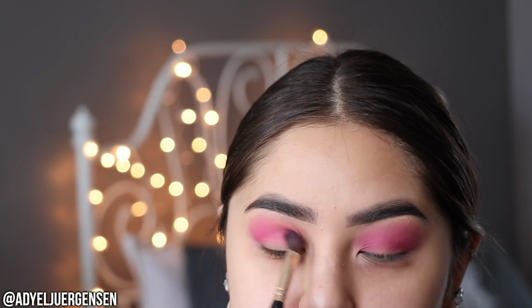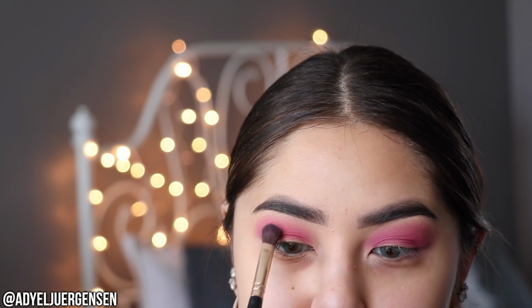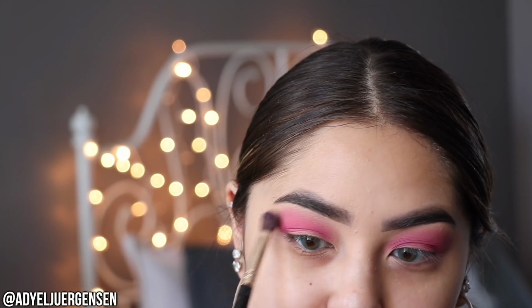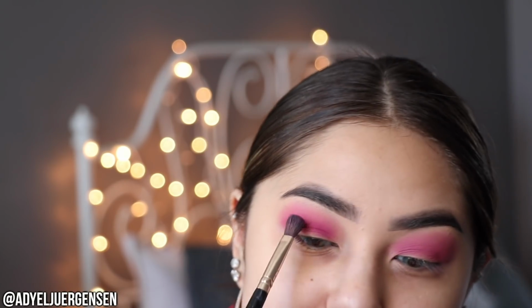Okay, so this was a look that I wanted to do the day of the Drake concert. However, I was running a little bit late just because I had to drive from Kiara's because I had slept over the night before. So I went to the concert at the Staples Center on October 14th and I went with Yvette Cancino, which you guys probably know her. She's a YouTuber.